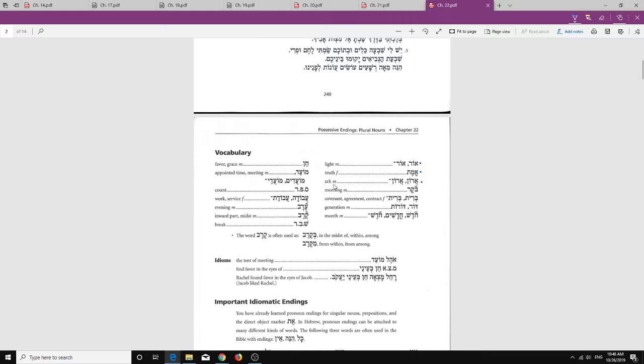Aron. This is the word for ark. Notice this is not Aharon, which would be Aaron. This is Aron, which is ark, although both are priestly and in the temple. This is specifically the ark as in Ark of the Covenant, not ark as in the ship that Noah built. I believe that word is Teba. This is Aron, ark. Next we have boker, which means morning.